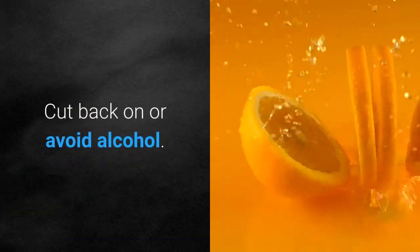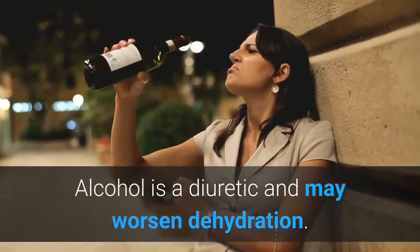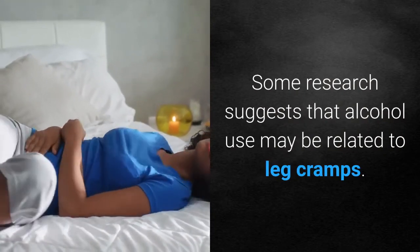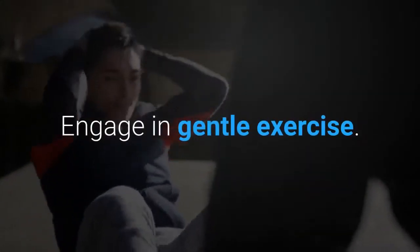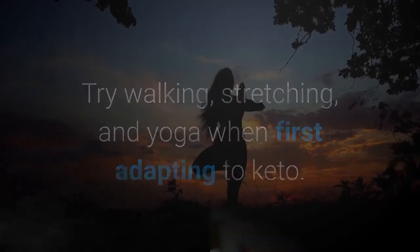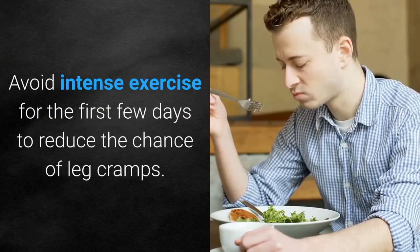Cut back on or avoid alcohol. Alcohol is a diuretic and may worsen dehydration. Some research suggests that alcohol use may be related to leg cramps. Engage in gentle exercise. Try walking, stretching, and yoga when first adapting to keto. Avoid intense exercise for the first few days to reduce the chance of leg cramps.